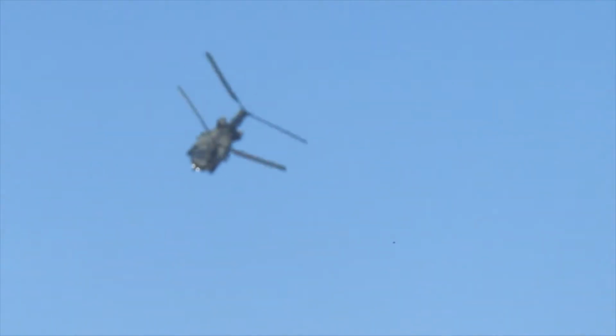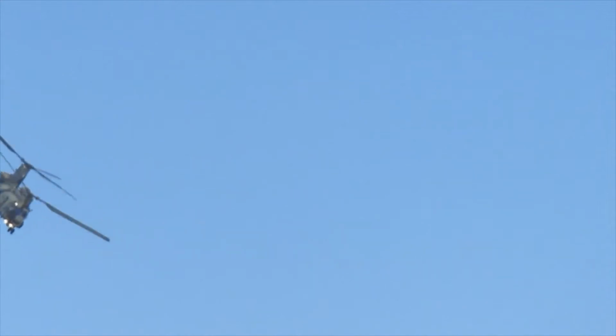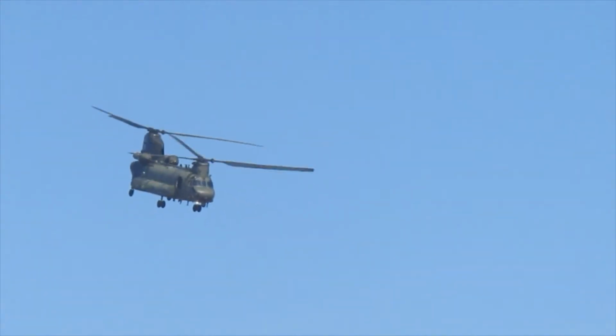The aircraft is now running back in towards the crowd before braking to the right at high speed. This is the most likely time to hear our famous blade snap as we enjoy the full force of the Chinook.